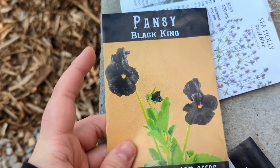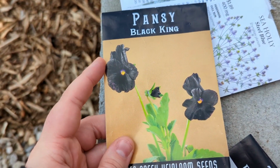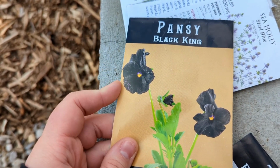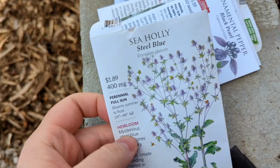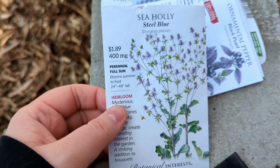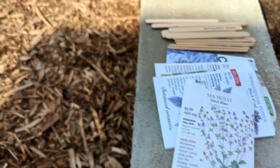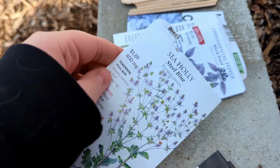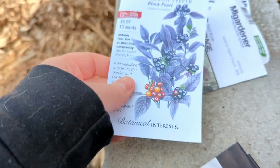These I'm actually not planting in the trays. I'm going to scatter these on the top tier of the strawberry planter that I planted up the other day. I'm thinking that because these want a stratification period, while it's still cold out here, I'm probably going to plant them in here. That way they'll still get a little bit of a cold period.